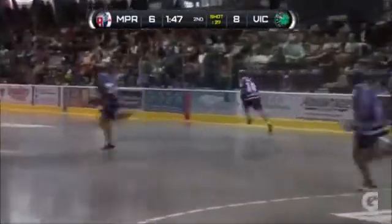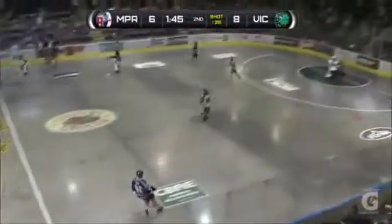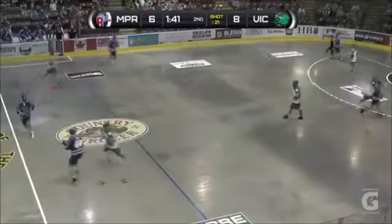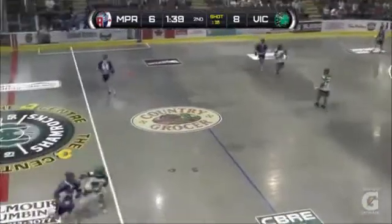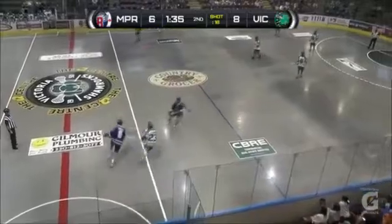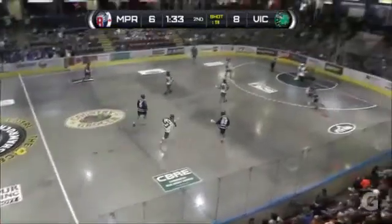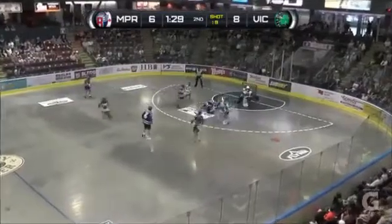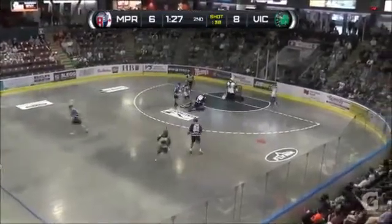Here's Reed. Maple Ridge going to look to push the tempo. And Reed sees they don't have numbers. And he gives off to Dan Taylor. Taylor gets a high bump from Lowen. Taylor finds Lowen. He'll shoot, saved by Hagedorn. Loose ball picked up by Fagan.